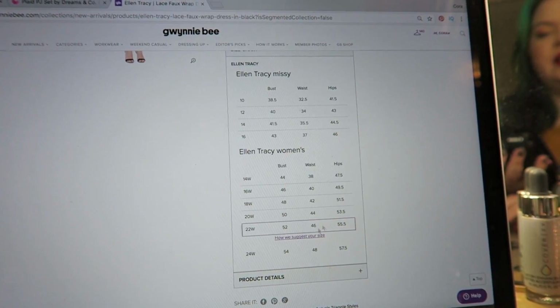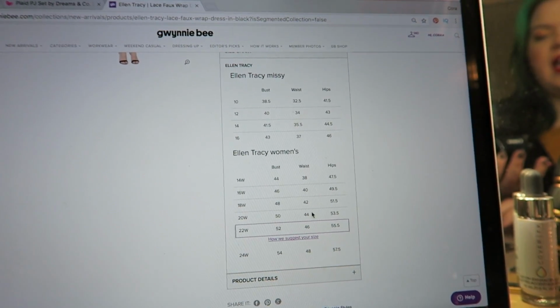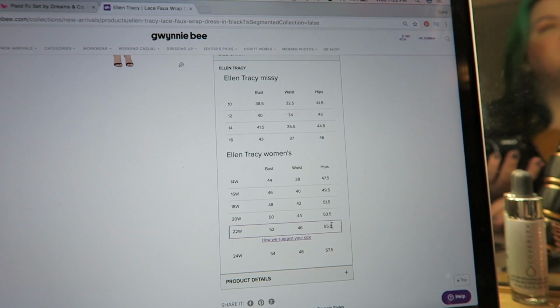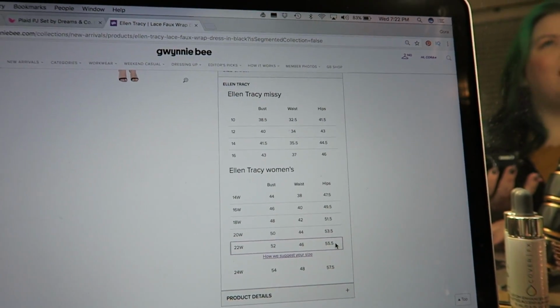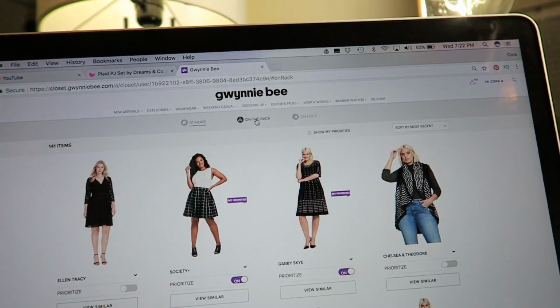This is a suggested size for me based on my measurements. My waist is actually a 44, but my hips are bigger, so sometimes I'll get things a little bit bigger and then belt it. So I'm going to go ahead and add the size 22 to my closet. So here's what's in my closet.